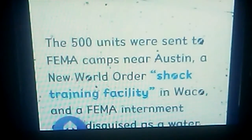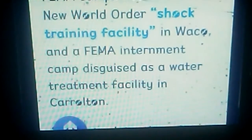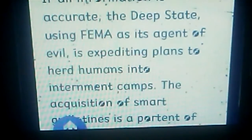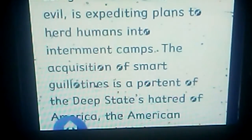Alright, 500 units were sent to FEMA camps near Austin, a New World Order shock training facility in Waco, and FEMA internment camps disguised as a water treatment facility in Carlton, I guess is how you say that. All of them but Texas got the majority right now, our sources say. If all information is accurate, the deep state in FEMA and its agents of evil are expediting plans to herd humans into internment camps.